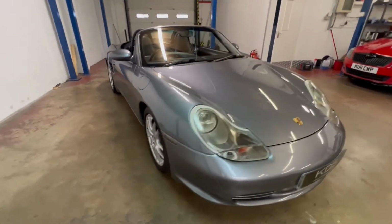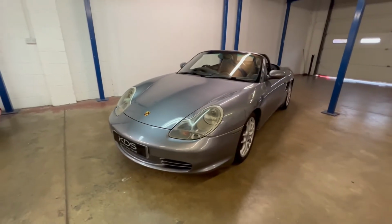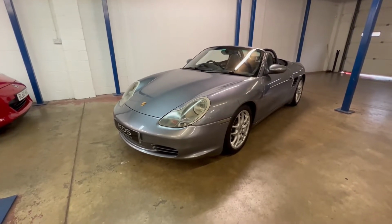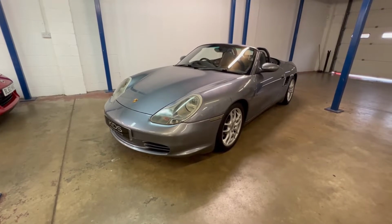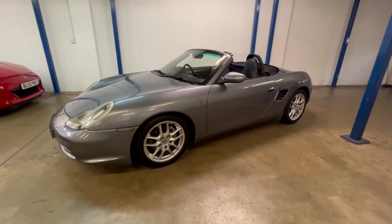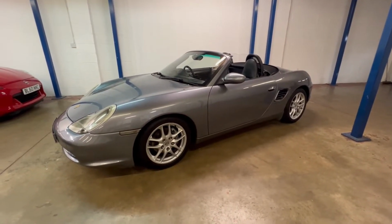Now this car, we actually sold this car back in February this year, and the customer that bought it just didn't use it. It's done about 350 miles, so it's come back to us to resell it. The important thing with this car is that we did the clutch and the rear main seal before it was sold last time, so that has been done. So that's the big worry with these cars. They also inspected the RMS bearing while they were in there. This was done at a Porsche specialist, and it's absolutely fine.